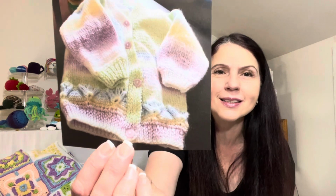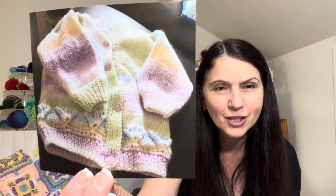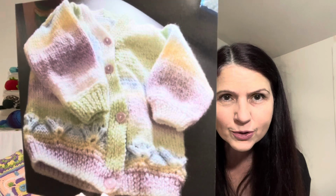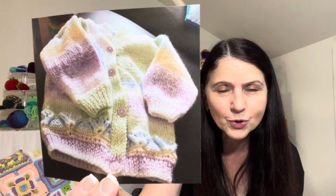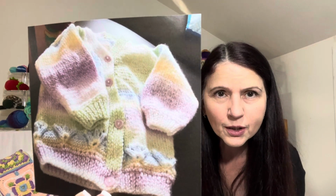And wait till you see this gorgeous little baby cardigan. Again, this one is knitted, because our friend Kim is bi-stitchal, meaning she can crochet and knit. Oh my goodness, those colours. I'm guessing that was some sort of a cake or a yarn that just colour changed on its own. Very, very pretty. So thank you so much, Kim, for sending all those beautiful makes in.